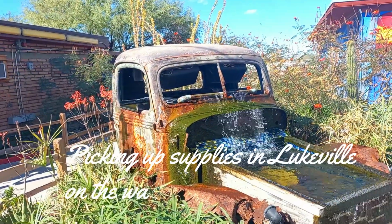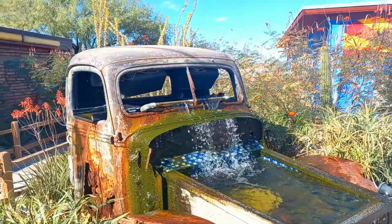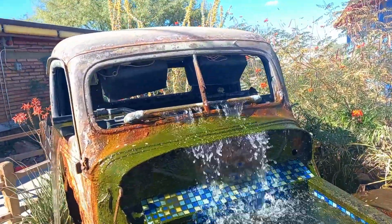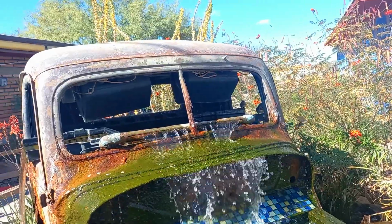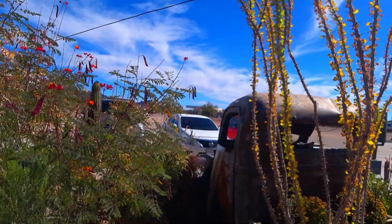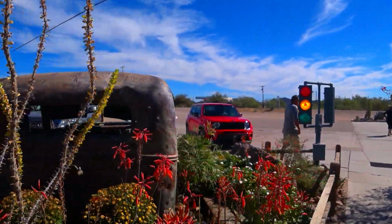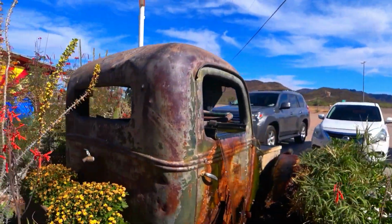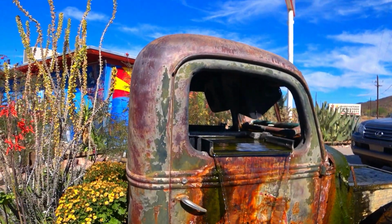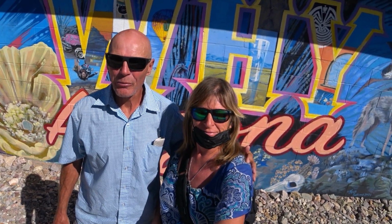We're in a place called Why Not? See the birdies in here. Getting close to the Lukeville border. Yeah, this waterfall. Here's the back of it. Why, Arizona? Just north of the Lukeville border.